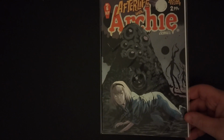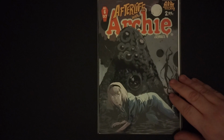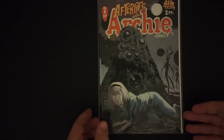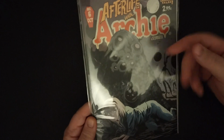This week's tomb, we're sticking with the Halloween theme. We got another one next week, but I figured we'd do some Afterlife with Archie. This is issue number 6 with Sabrina on the cover. A Francavilla cover. He did all of the interiors, but I like this cover a lot because it got the monsters.